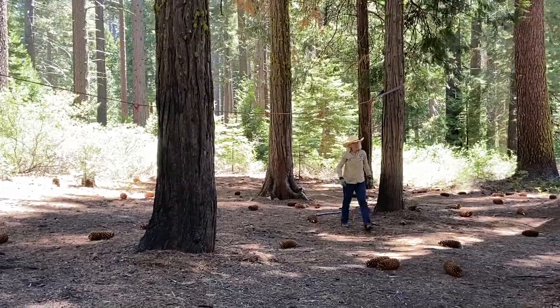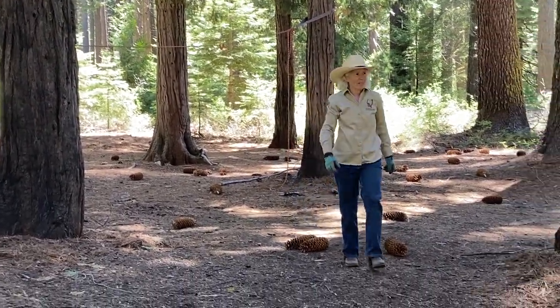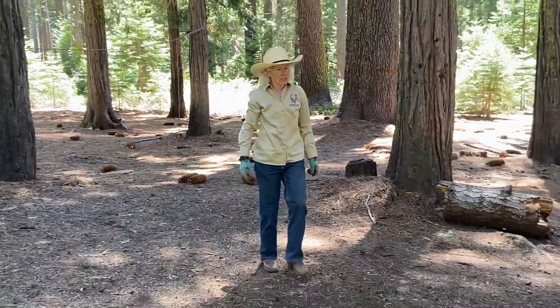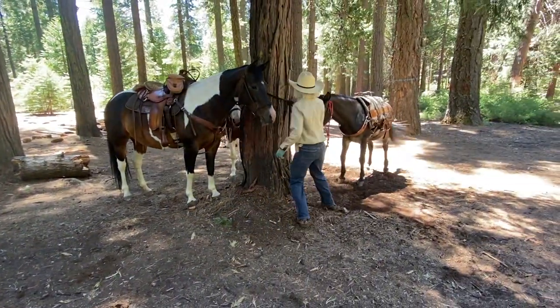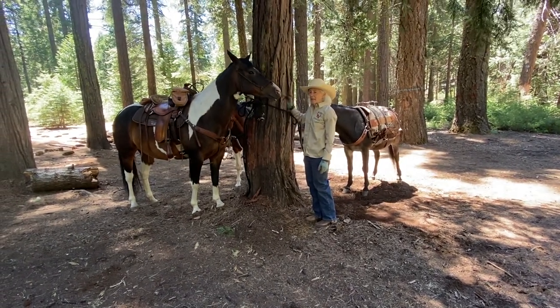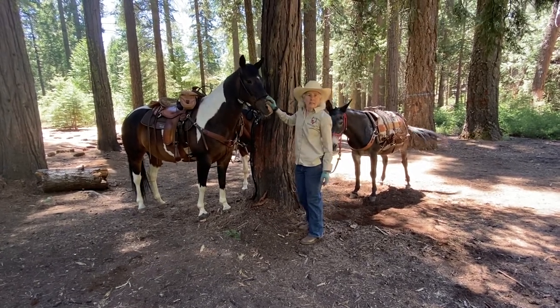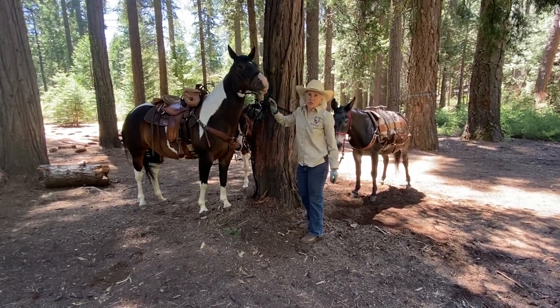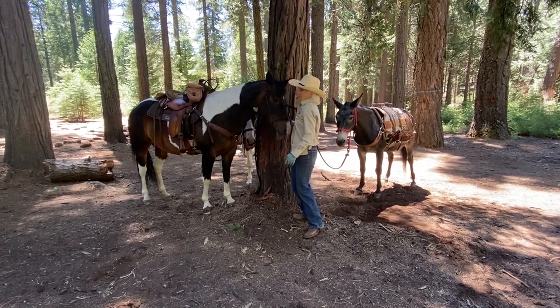If we were going to be camping here for a long time, I would make it tighter than that, but I would have to find something to stand on. I'm not unsaddling all my animals right now. I would never put an animal on a highline with its saddle on. I'm going to show you how it goes with them saddled for a short time.